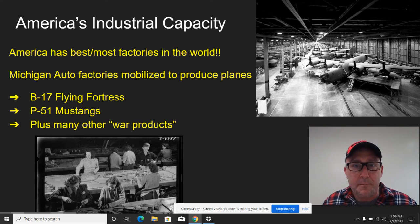This was at the Willow Run Bomber Plant. If you've ever gone out on I-94 heading towards Detroit, you'll see where the Willow Run Airport is. They actually have a museum out there today, and that was a big bomber plant where girls like Rosie the Riveter were working in these factories 24/7, trying to produce as many planes as we can, because that'll let us take the war to the Axis powers quickest.